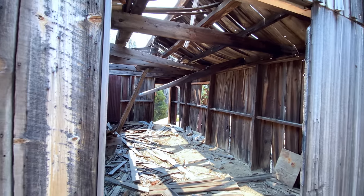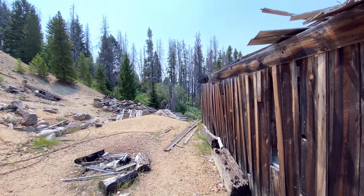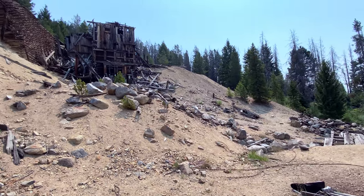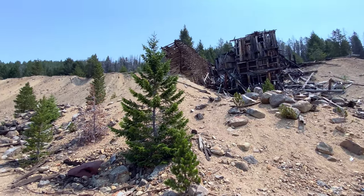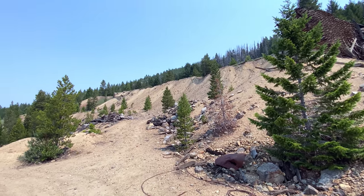The most impressive part, let's see if I can do this correctly, is the waste rock piles. I'll just kind of start here. I'm going to go up and investigate all of this. But all of these, it just, this whole mountainside.